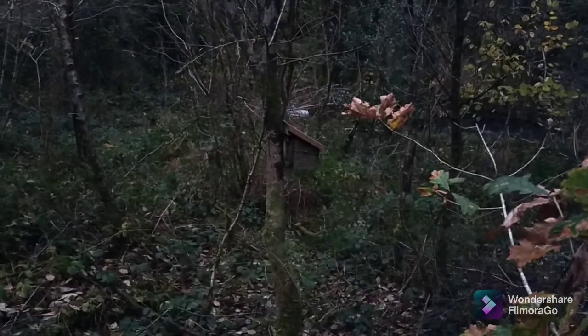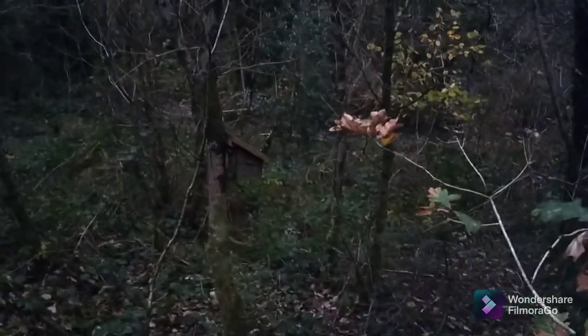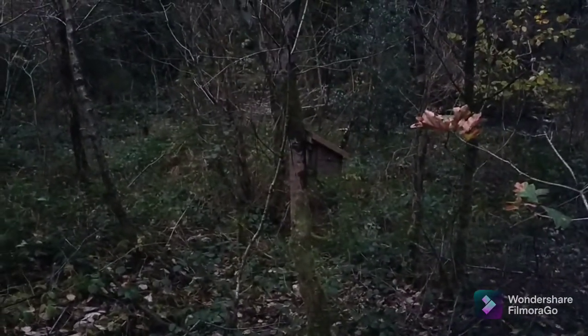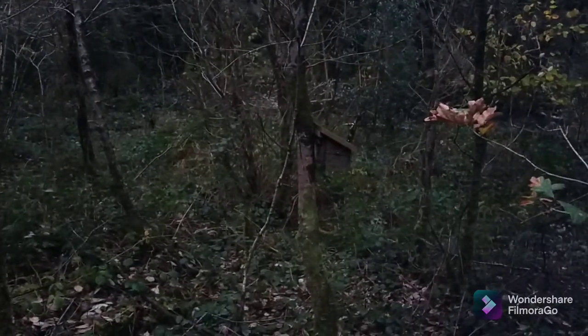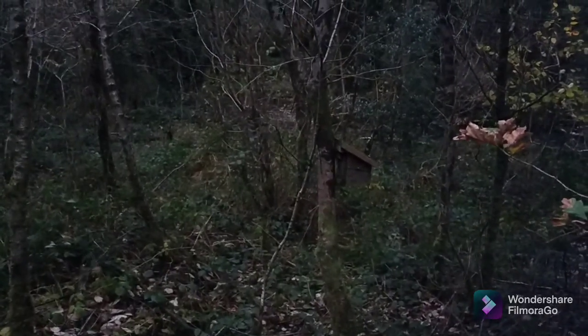There's a lot of bird boxes in this wood, and that's just one of them. It's obviously not going to be used this time of year, but if they're left in situ, they become part of the bird's natural habitat, and you have a better chance to get the birds to use it if it's left here and it becomes part of their natural world for a longer period of time.